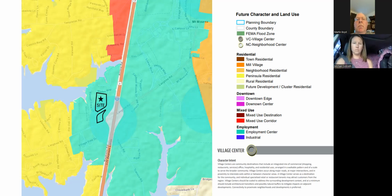The village center serves as a destination for the community, and individual specialized retail or restaurant tenants may attract customers from the region. Village centers should be scaled to address the surrounding development context, and at a minimum should include architectural transitions and possibly natural buffers to mitigate impacts on adjacent developments. Connectivity to approximate neighborhoods and developments is preferred.